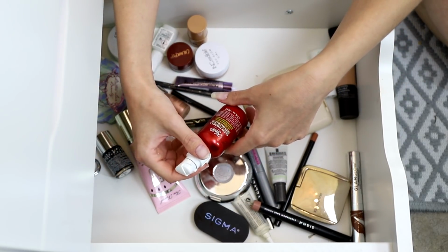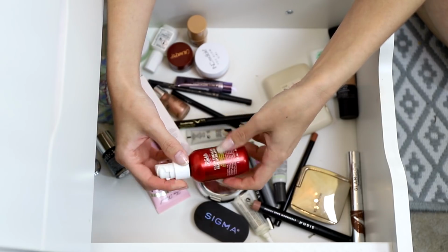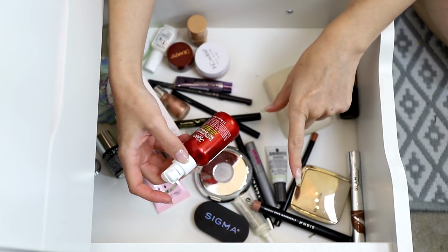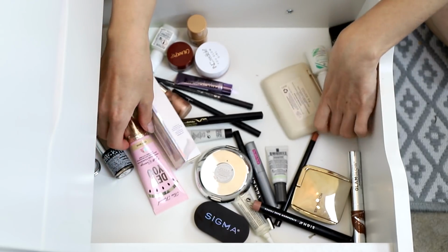And this one is a Kiehl's Glow Formula Skin Hydrator. I didn't hate this, but I also didn't love it. I think maybe I had it in my project pan for a little while, or I was going to, so I was testing it out and I just decided, no, not for me.